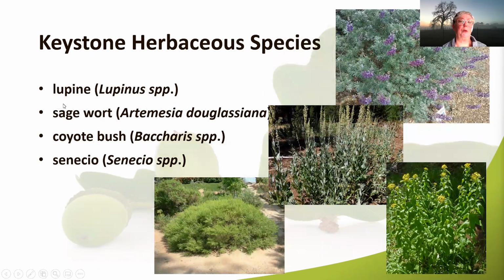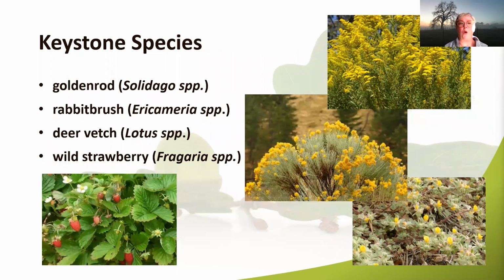Other species include lupine and sagewort, the artemisia, and coyote bush. Now, the artemisia and the baccharis, which is the coyote bush, you want to keep at least 30 feet away from your home for fire resilience. Those are higher in flammable material and toxins, chemicals that can make them burn hotter. And then the senecio, goldenrod, and rabbitbush. Rabbitbush you also want to keep further away from the home than deer vetch.